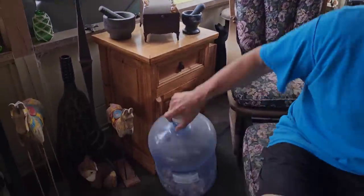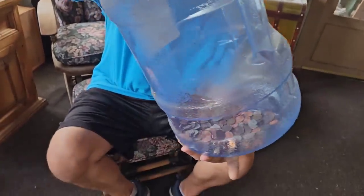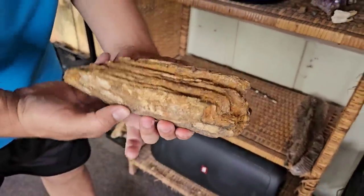Right over here, this is all the change that George and I have found since we've been buying storage units in Florida. Minus all the foreign coins. All the foreign coins or collectible coins are out of there, but not as many as we find in other states, that's for sure. Look at this. Here's a huge mammoth tooth that George found back in the creek. With my foot.